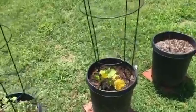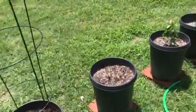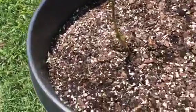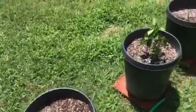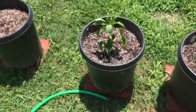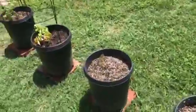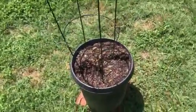That one is a cucumber. Those were already potted. That one got some leaves coming in on it, but that's a pepper. It says green peppers, and there's also a jalapeno. That one is a jalapeno, banana pepper. This one didn't do good at all. That's a tomato. I'm throwing that away.